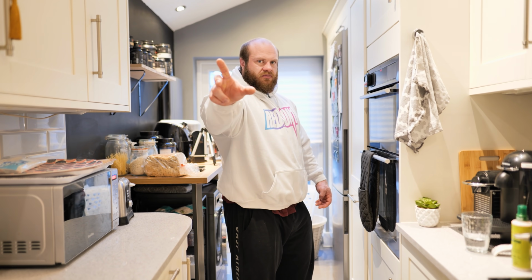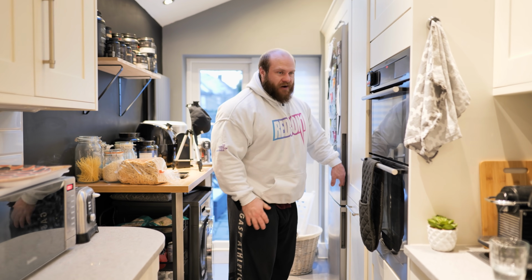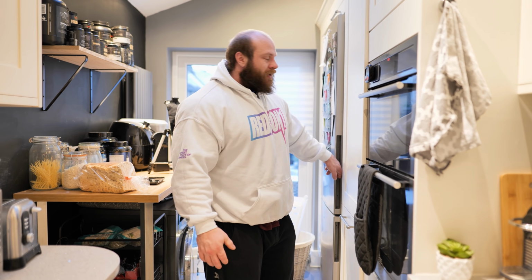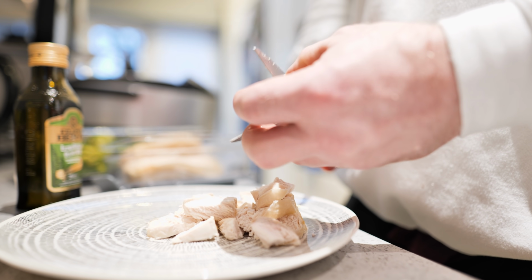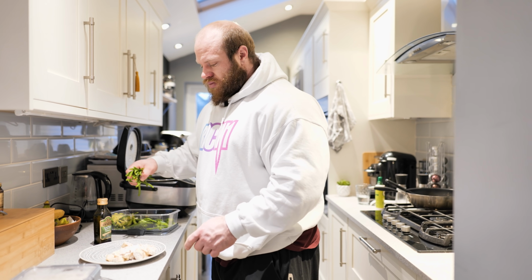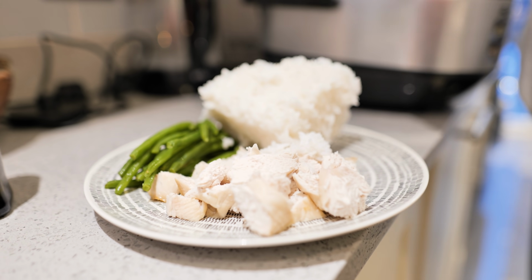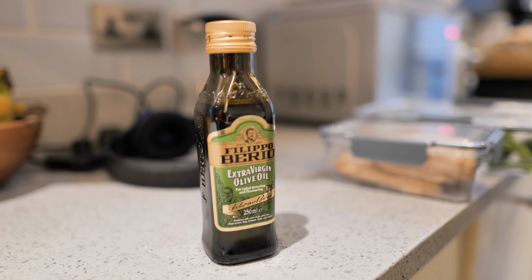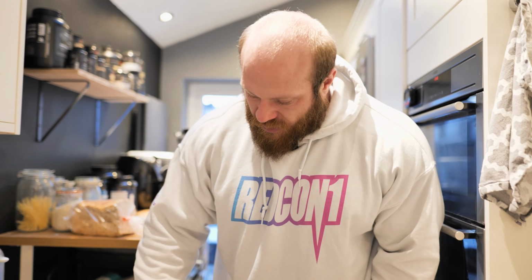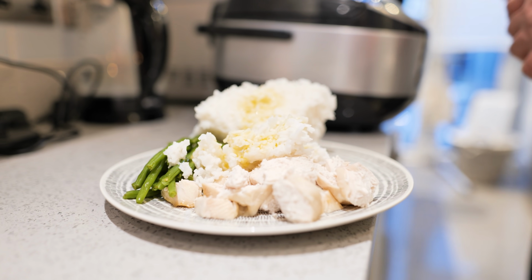Food time, meal before training. Very important meal of the day, obviously because it's going to fuel the workout. All the meals that you have in a day are important, but this is especially important. So we've got 200 grams of chicken, a handful of vegetables, and in terms of rice, I have 150 grams of non-cooked rice per meal. And then all we do with this meal as well, I add additional fats from some olive oil, literally 10 grams of olive oil to accompany this meal.